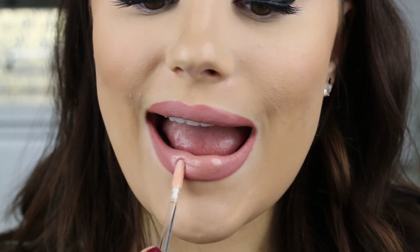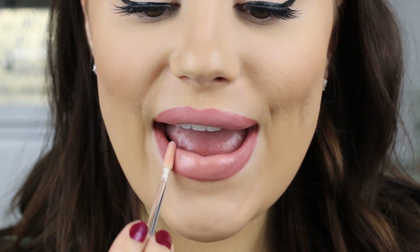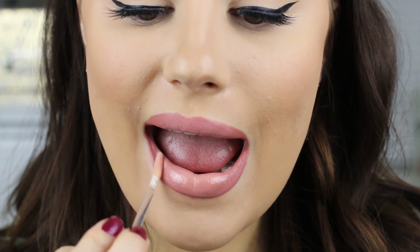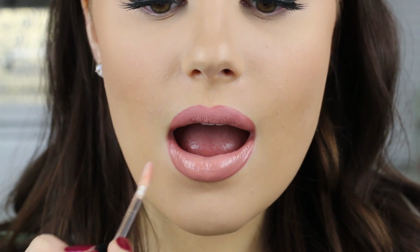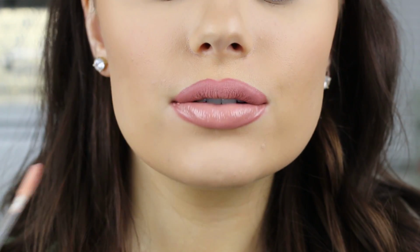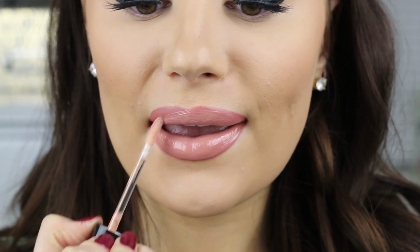Lastly, we are going to use lip gloss. This is from e.l.f. and it has tiny shimmers in it to really, again, highlight those areas of the lips. I like to put it anywhere. You can put it in the center, but gloss in general is really going to highlight the lips and make them look nice and round and juicy. And this one is honestly one of my favorites ever.